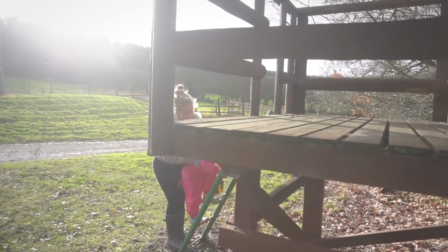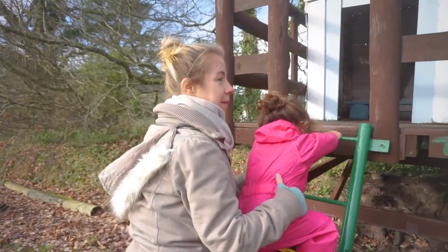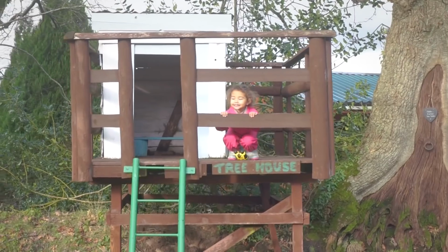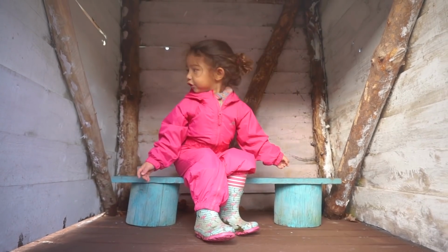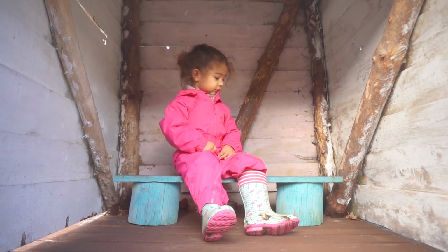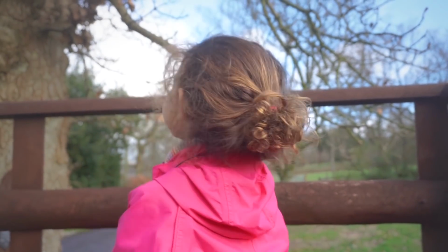Yeah, the fairies built the tree house for you. That's so kind of them. Oh, you're thanking Mummy for helping you? Fairies, where are you? Yeah, I think they flew away. Can you see them? I don't know where they are.